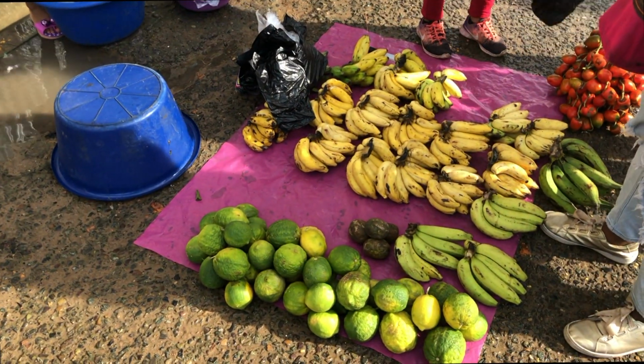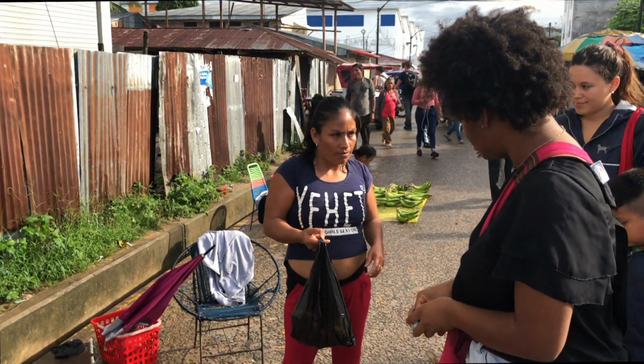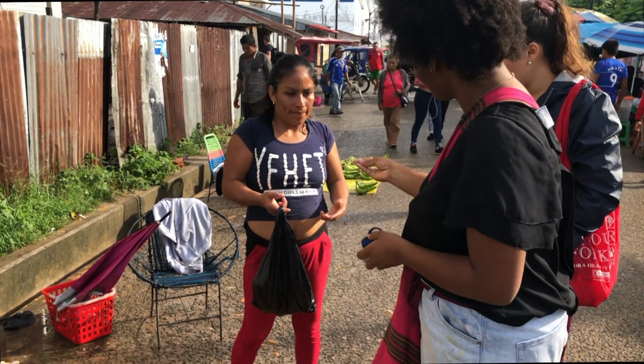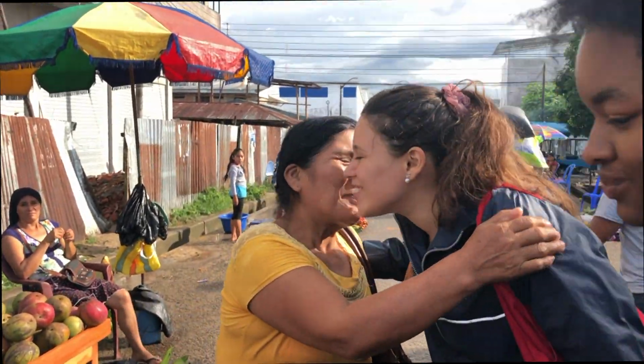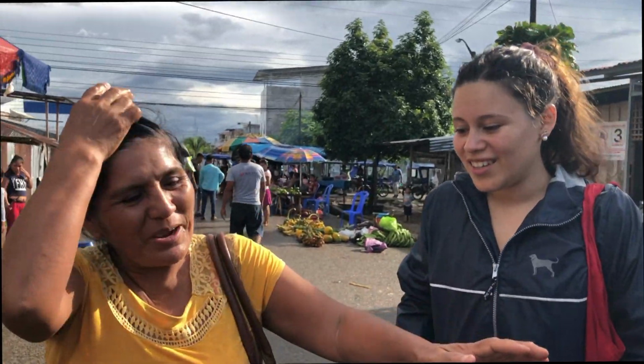So we are now here at the afternoon market. Akira is buying some bananas. This market is a lot more spread out and more spacious than the morning market. The morning market has very narrow walkways. Here we just ran into a friend from church that we're just saying hi to.